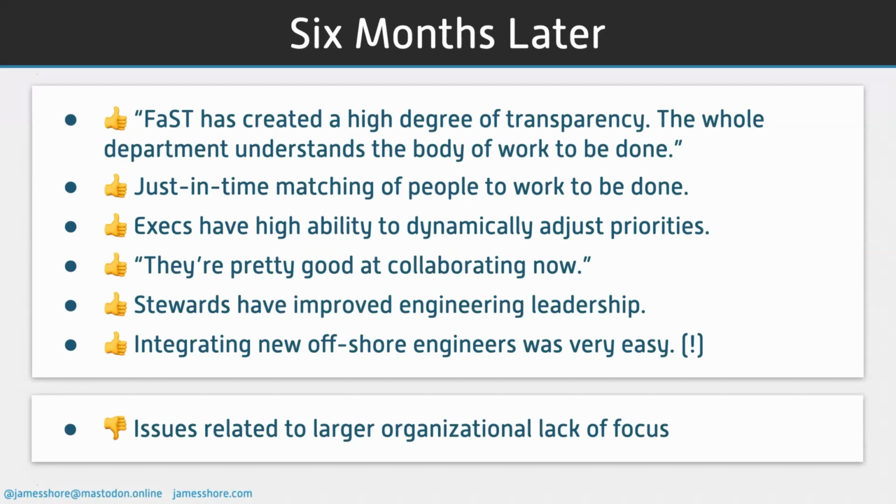One thing that surprised me was that integrating offshore engineers turned out to be really easy. They brought in a whole team in India, and I said, well, that's 12 and a half hours away from the West Coast, where most of your engineers are. Probably should make a new collective. But they chose to bring them into the existing collective, and I was told that they merged right in, were productive quite quickly, which was surprising news.